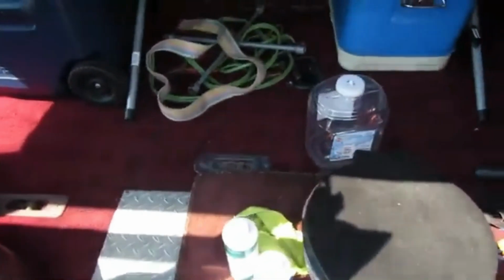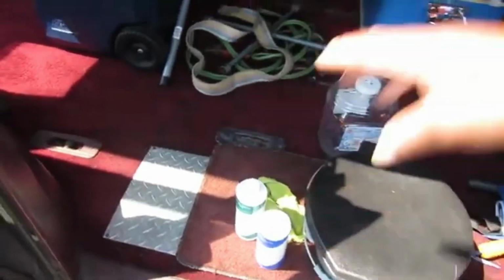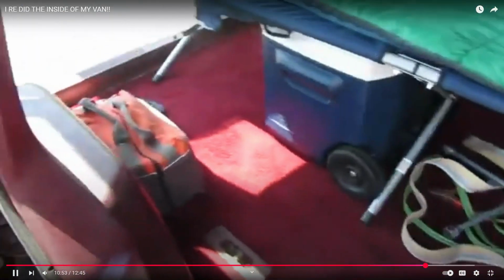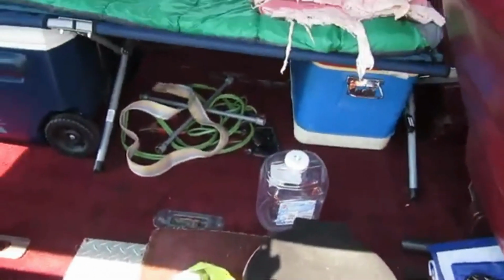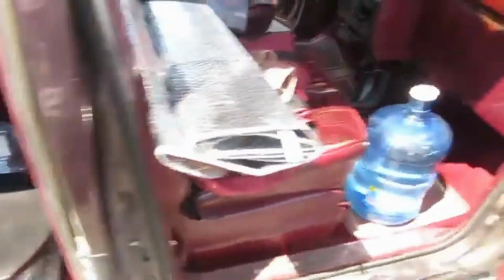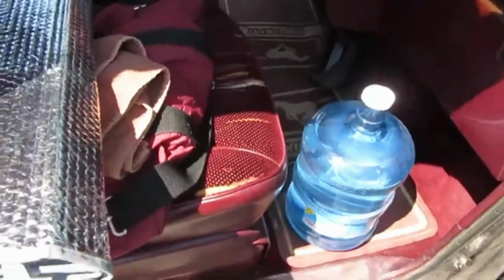And as I say, all this stuff that's out, I would take it all and tuck it underneath my bed. All this will go underneath my bed. All my emergency supplies will also go underneath my bed. And my cooking stuff that you see behind my van will go also underneath my bed. This water will go in the back of my van. And this will also go somewhere underneath the bed.